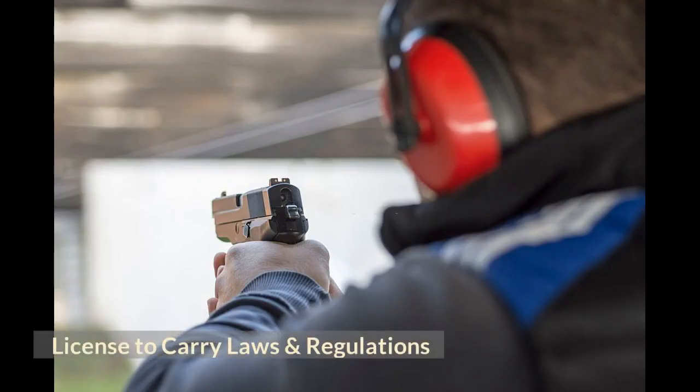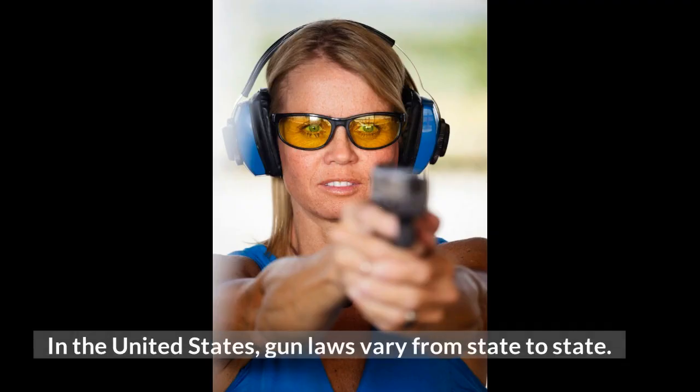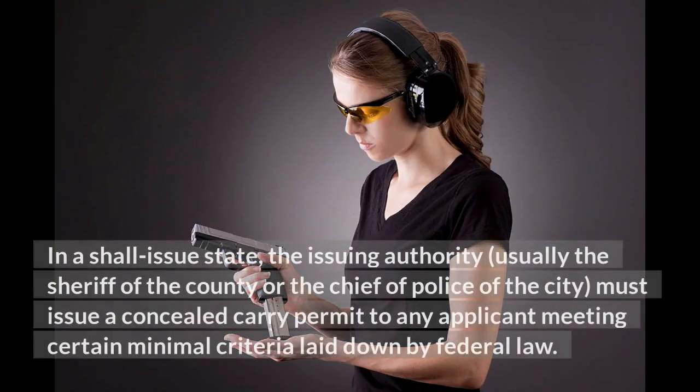License to carry laws and regulations. Shall issue state. In the United States, gun laws vary from state to state. In a shall issue state, the issuing authority, usually the sheriff of the county or the chief of police of the city, must issue a concealed carry permit to any applicant meeting certain minimal criteria laid down by federal law.